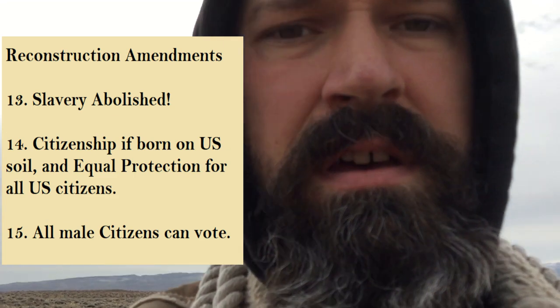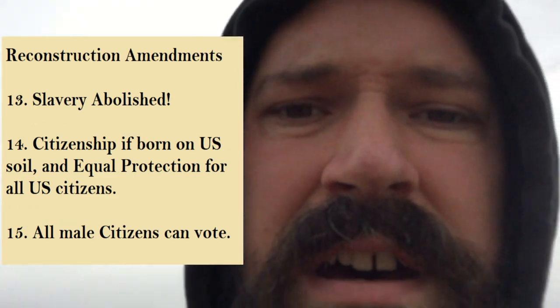And that's because essentially, the 13th Amendment frees the slaves. The 14th Amendment guarantees the rights of all Americans and allows the former slaves to be citizens. And then the 15th Amendment allows former slaves the right to vote, as long as you're a dude.